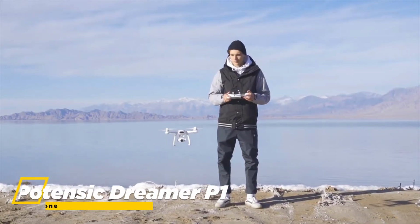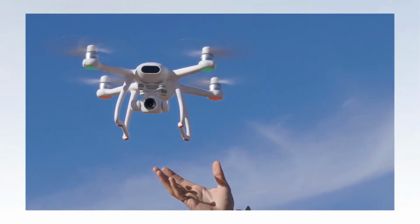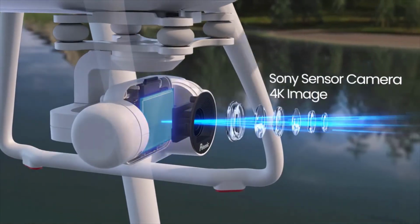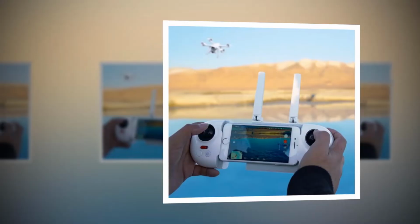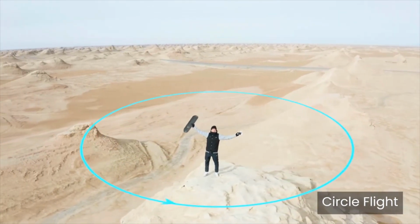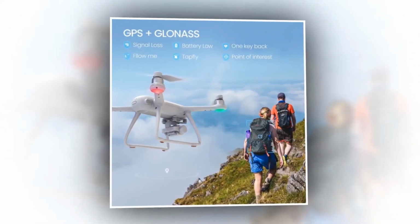And at number 1, the drone is the Potensic Dreamer P1, 4K drone. This drone has a built-in powerful 1/3 CMOS Sony sensor with an auto exposure function. Potensic Dreamer allows you to take 3840 by 2160 pixel photos, and clearly restore the shooting scene with 4K images. The anti-shake gimbal is designed to reduce vibration and ensure clear and ultra-smooth footage. Record more details of your daily life and make the video more smooth and delicate.